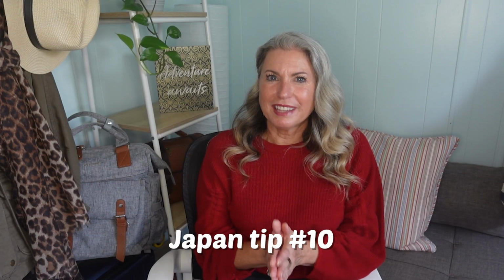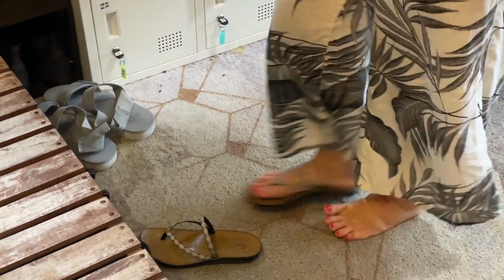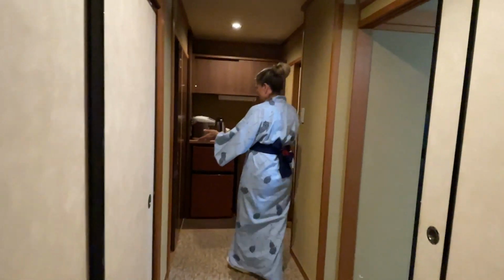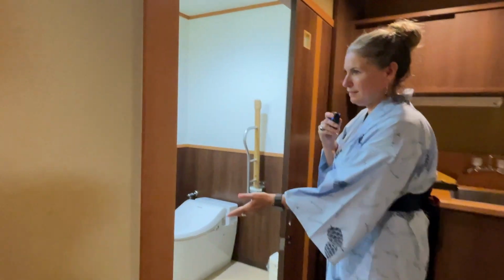Tip number 10. Another note about bathrooms: if you are staying as a guest with someone, or perhaps you're renting an Airbnb or VRBO, you might find a pair of slippers in the bathroom or a toilet room. These are specifically bathroom slippers. You're supposed to remove your house slippers that you put on when you came into the house and put on the bathroom slippers to wear while you are in the bathroom.